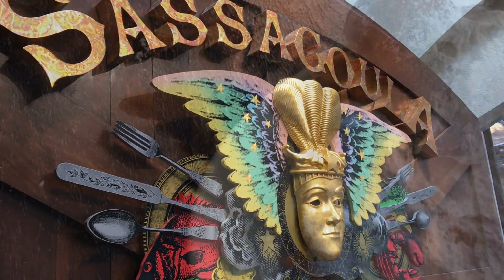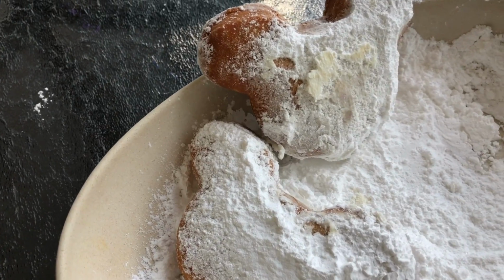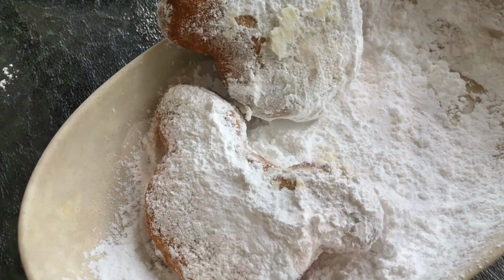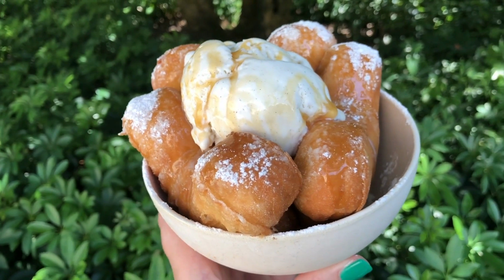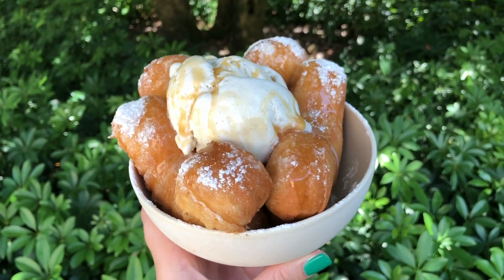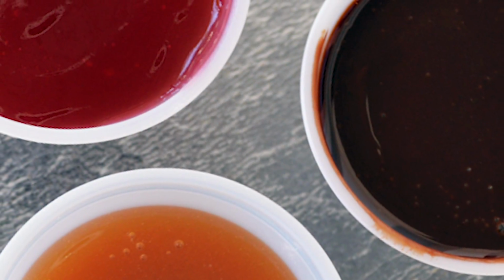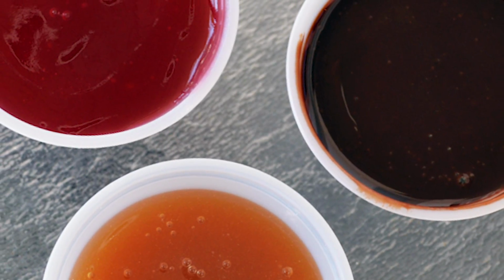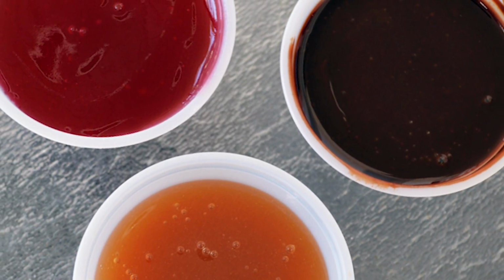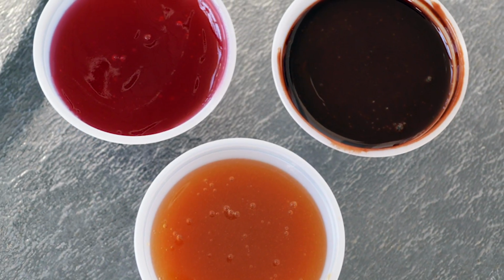So now you can get these adorable little Mickey head beignets, and of course, you can get the Mickey beignet sundae as well with your choice of ice cream and the dipping sauces, which I don't think the Mickey beignets in Disneyland have, except when you order them over at Cafe Orleans. So if you just get them at the Mint Julep bar, they don't have dipping sauces. But over here in Disney World, you can get strawberry, caramel, or that chicory coffee dipping sauce, which is a little bit bitter. You'll like it if you really like coffee.